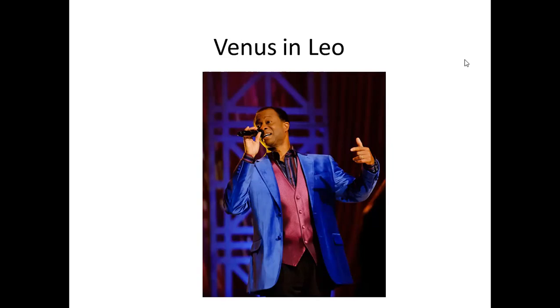Our last Venus in Leo. Venus in the sign Leo indicates those who have ardent, fixed affections. They are lovers of life and somewhat theatrical in behavior. They can have a great deal of social and personal pride, especially when in the spotlight. These are the people who throw lavish, expensive parties.